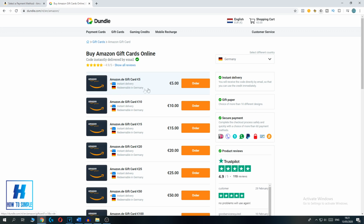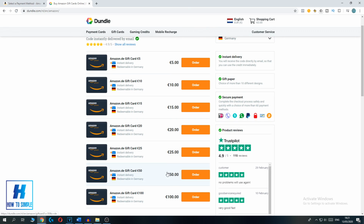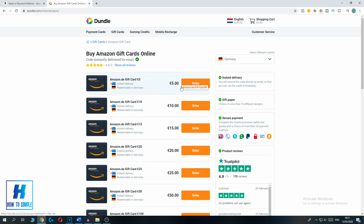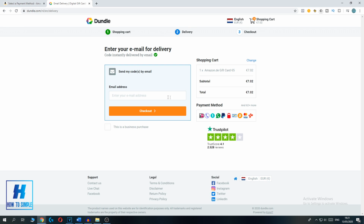Visit this page, and as you can see, here are all different kinds of Amazon gift cards with different values. And if you want to buy the €5 one, we can order, checkout. And as you can see, the payment method is also included with PayPal. So you can use PayPal to buy a gift card on Dundle.